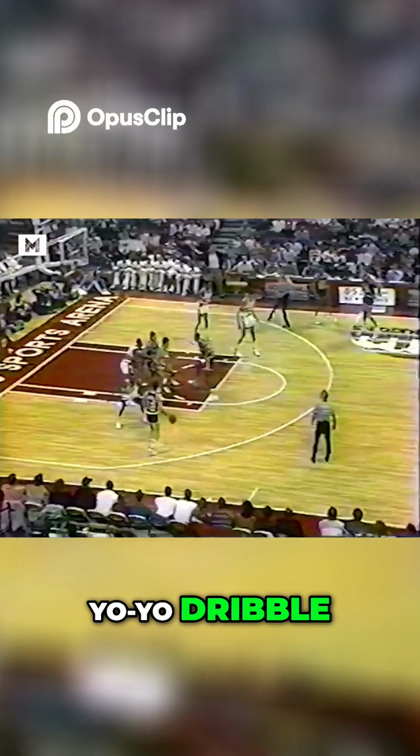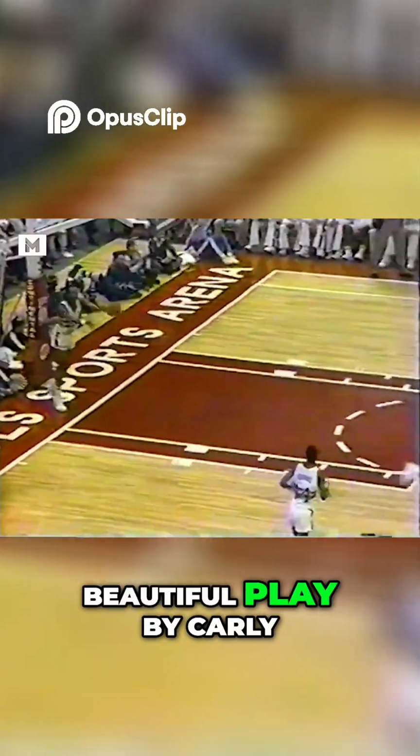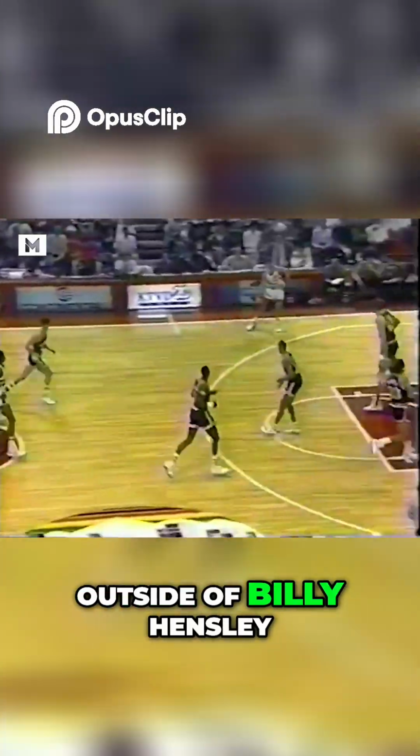Stockton on a yo-yo dribble. Malone trying to check in low. Backdoor play. Malone's got it from Stockton. Scored the layup. Beautiful play by Karl. He faked inside and went behind. Outside of Billy Hanslick. Hanslick drives, go by a big mark, put it up there.